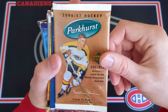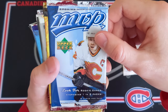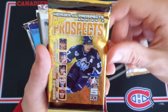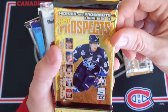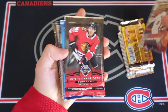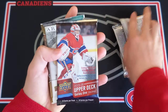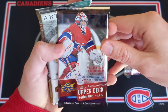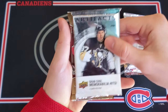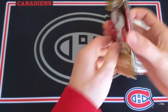I've got an 06-07 Parkhurst retail pack, and then an 05-06 MVP retail pack, looking for the Sidney Crosby rookie, 2005-2006 In the Game Heroes and Prospects Series 2 Hot Prospects Hobby Pack, and then 09-10 Series 2 Hobby, 18-19 Series 2 Hobby, 10-11 Series 1 Hobby, look at this, 15-16 Series 1 Retail, this stuff is so pricey, 12-13 Artifacts Hobby, and finally another request, 2015-16 Fleer Showcase Hobby.